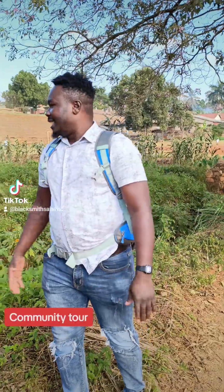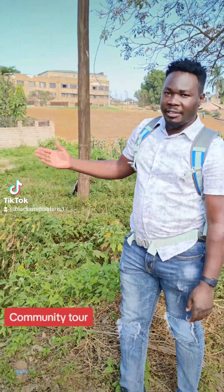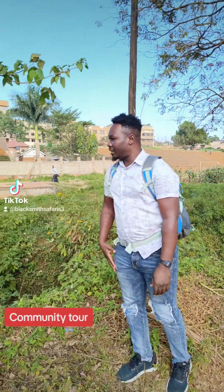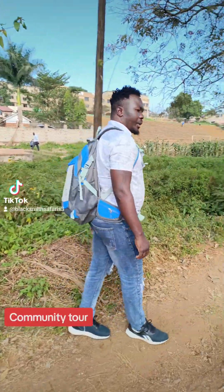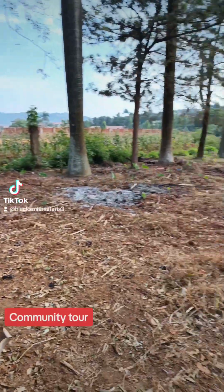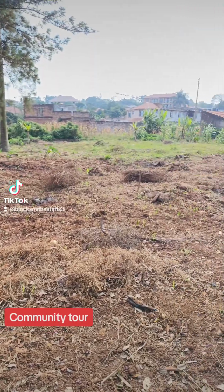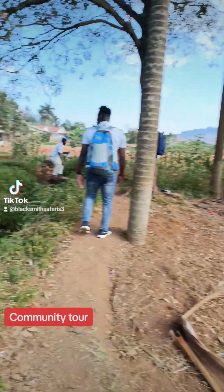Okay. So yeah, here we have a little bit of livestock. We have goats, as you can see them. We have this field over here. It's been under preparation for the next season. Is it not a dry season? You got rats about here coming around.